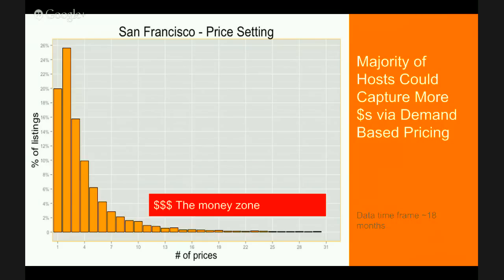This is throughout a long span of time, like let's say a year. This is actually 18 months. Only 4 prices being set for their listing, despite all of that variation in demand that I just showed you in the previous data slides. So where do you want to be? You want to be here in the money zone. That is where you are adjusting, or Everbooked is adjusting on your behalf to match changes in demand.